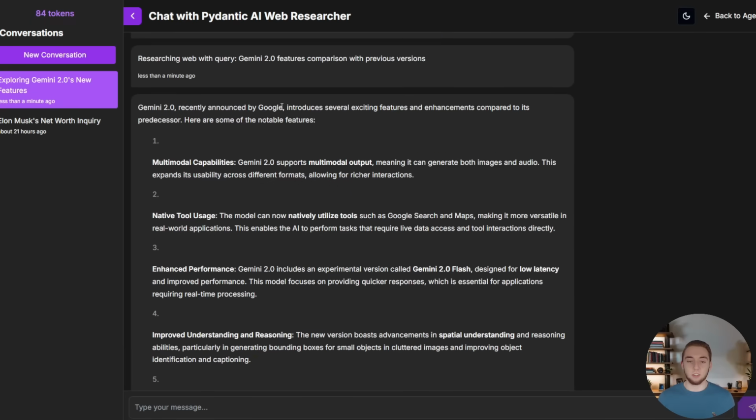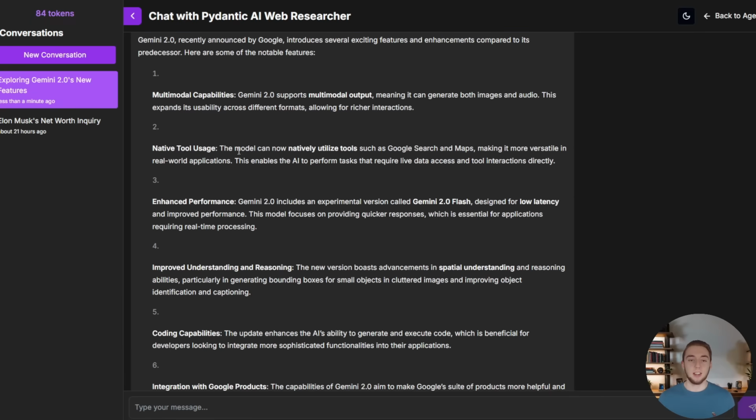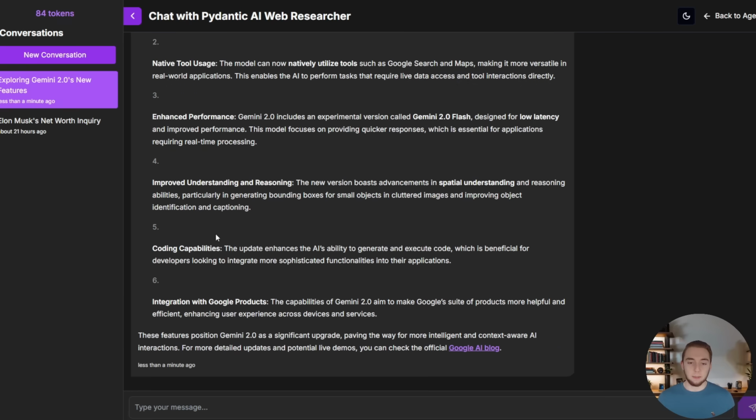So it did all these searches here, and now it gave me an answer: native tool usage, multimodal capabilities, coding capabilities, integrated with Google's products, all really incredible things. And it even gave me a resource here, which is super, super cool.